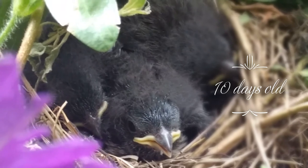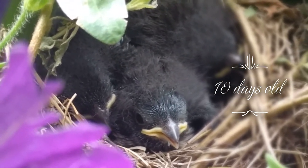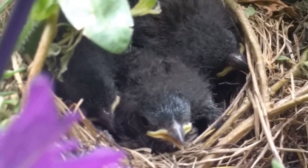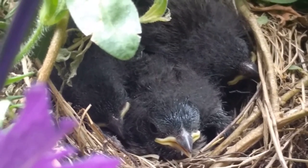So here's the little Junco babies, and they are 10 days old. And you can see 1, 2, 3 little beaks in there. One beak for each bird.